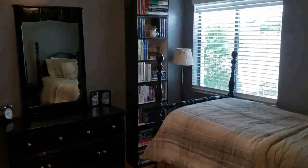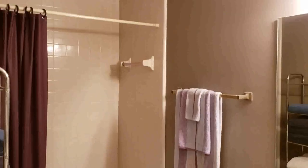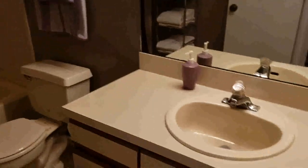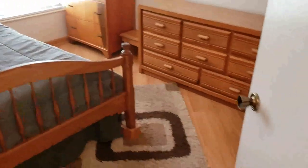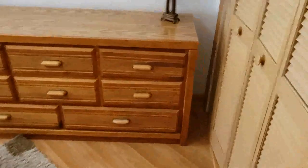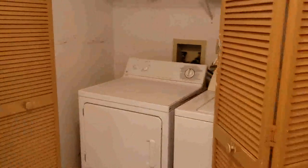Bedroom number one. Here's bedroom number two. Or actually, this is bathroom, hall bath. And this is bedroom number two. All right, there's your virtual tour.